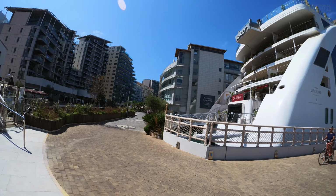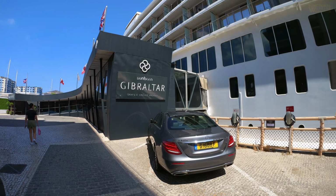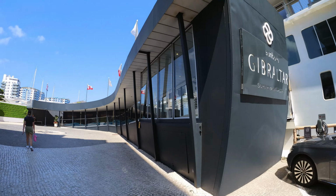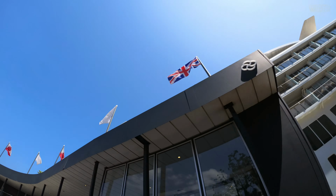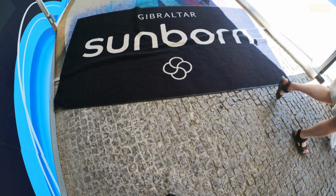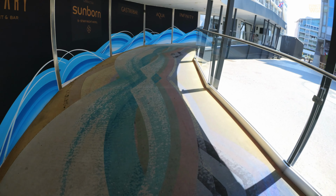This was our hotel. We decided to stay on the Sunborn. It says it's a floating boat hotel. It doesn't float, it's attached to the land, so if you're worried about seasickness, don't worry. Pretty cool, a bit pricey for what we would normally pay.